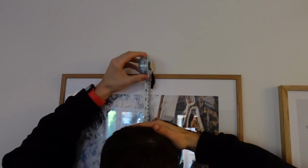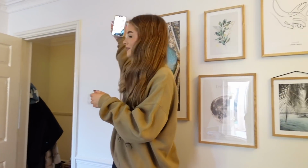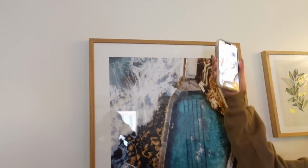So I filmed a little clip when my phone was in this case of me dropping my phone. I will play you the little clip. 6'6" is pretty much the top of that photo frame. I had to get a stool. I'm clearly not 6'6". We measured, and it's from the top of this photo frame.